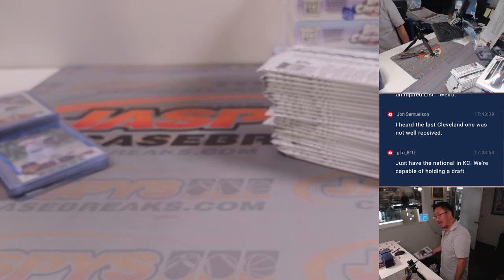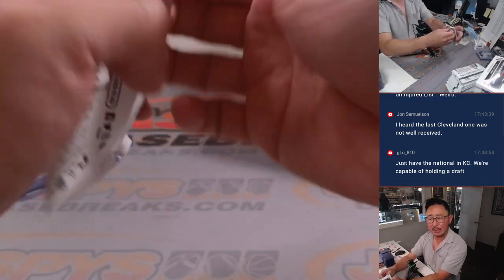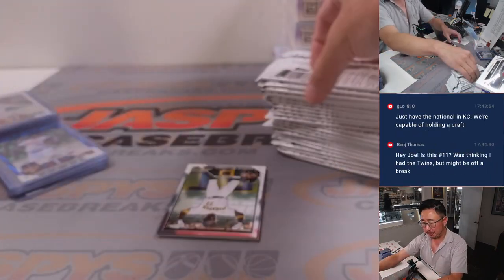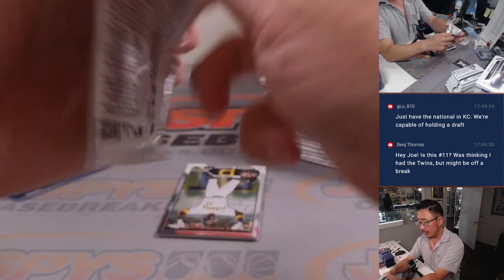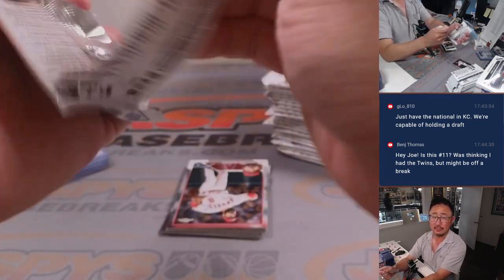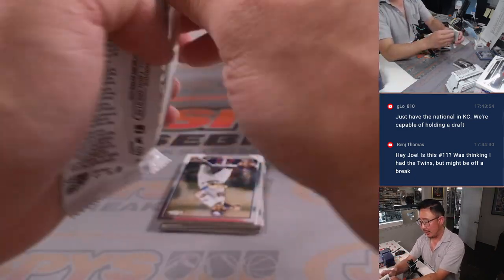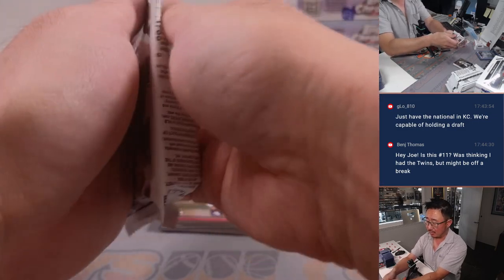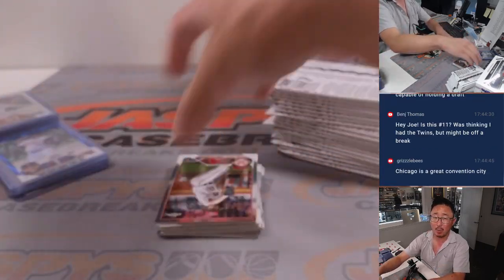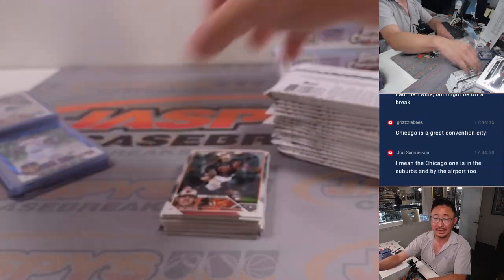But yeah, why can't we have one on the West Coast? I think Nick might. I think the general answer is that it's too expensive. And there's a lot more East Coast dealers than West Coast dealers, so a vast majority don't want to go all the way west. Chicago's a good middle point, mid-city, second city.